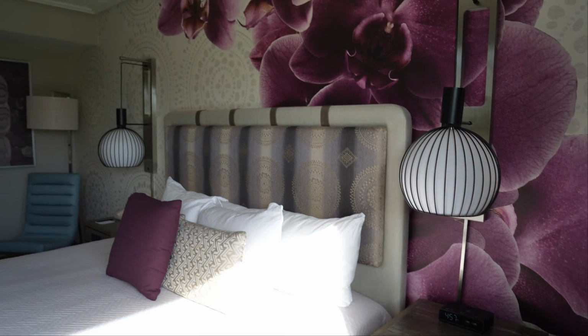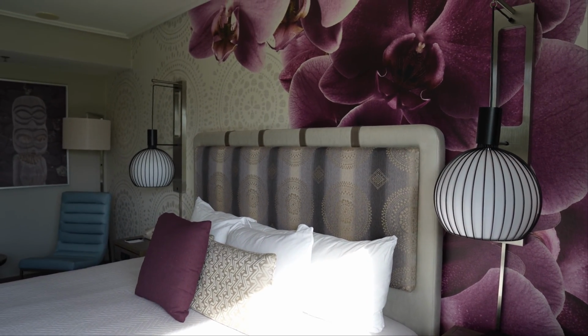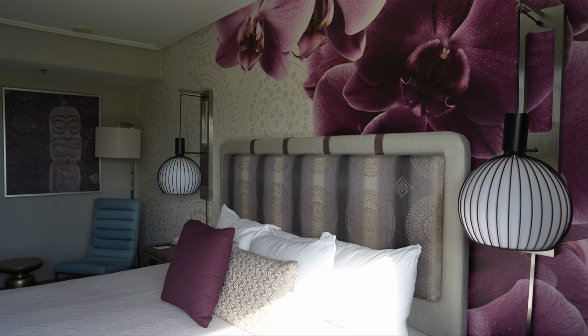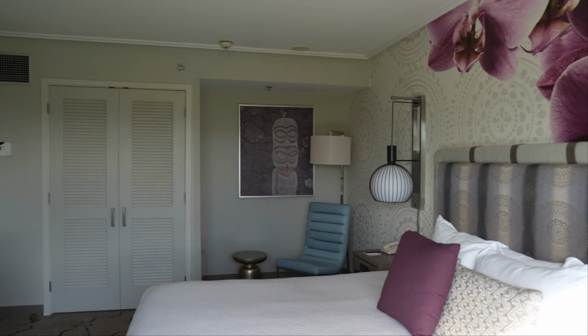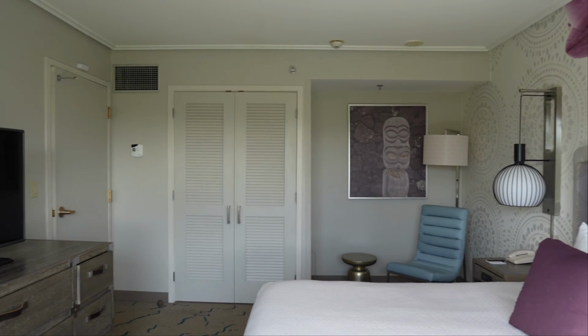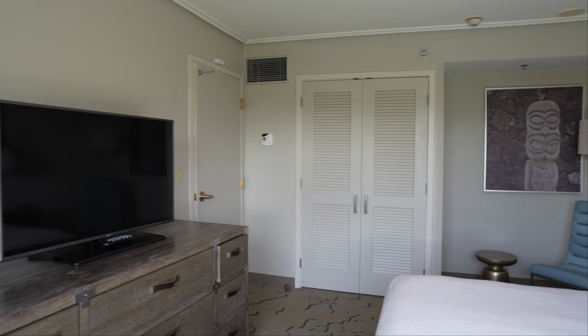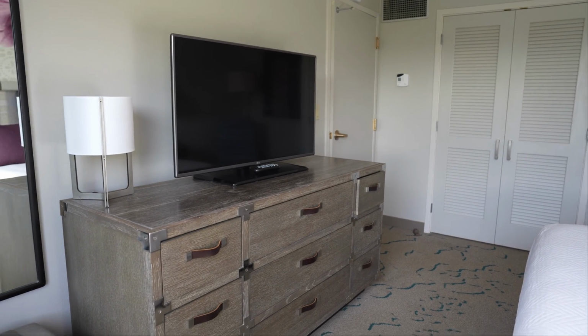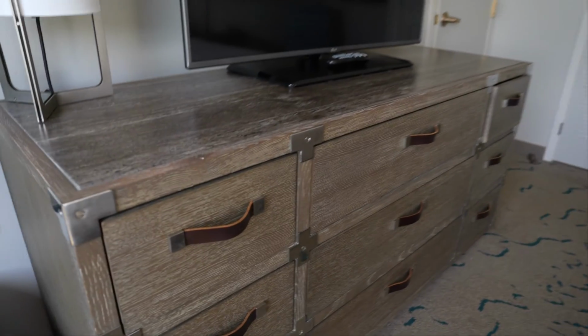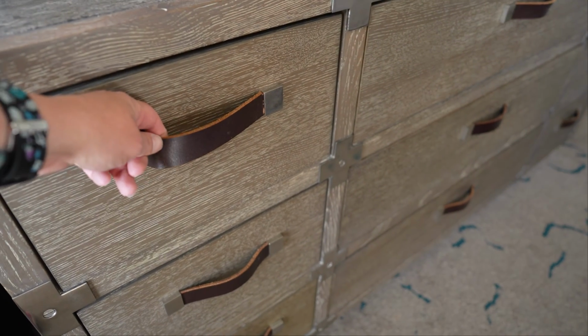So all in all, it's a really pretty room. I love the headboard and the wallpaper, the lamps. It feels tropical, but not in the way that the Polynesian is. I think they definitely set themselves apart from Disney's Polynesian Resort, but I still feel like I went to an island somewhere. I love the whole travel vibe, like how everything looks like a piece of luggage, even the furniture. Like these handles are little leather handles. I think that's really nice detail.